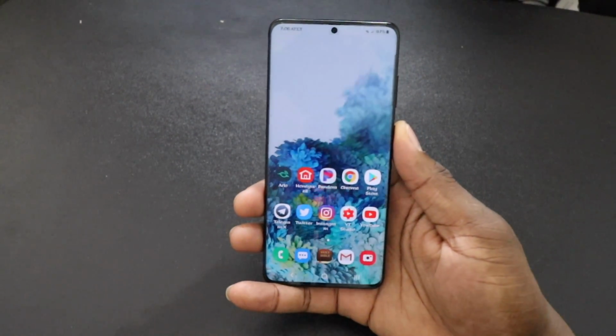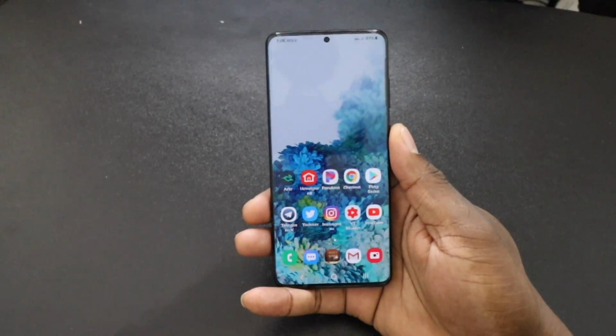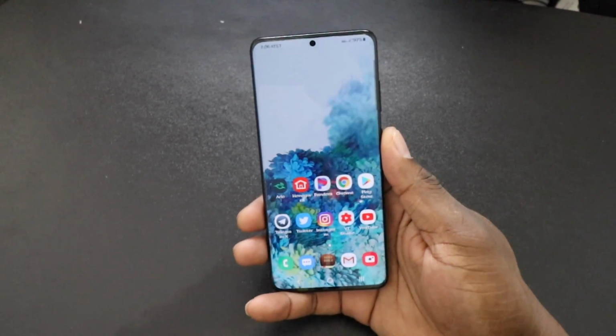But other than that, I am extremely impressed with this phone, man. I just can't stress it enough. It's that good.